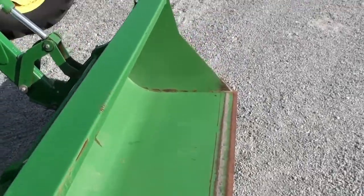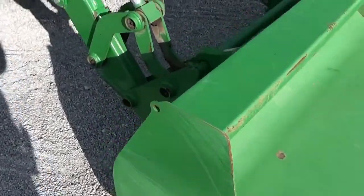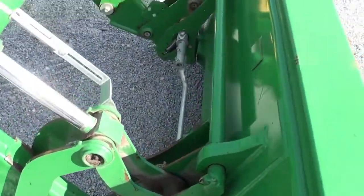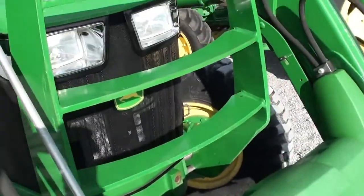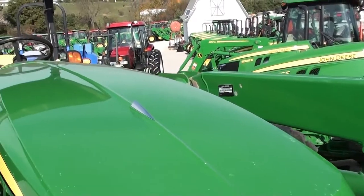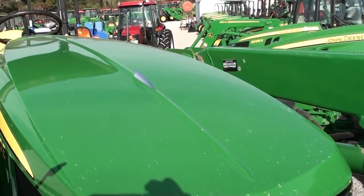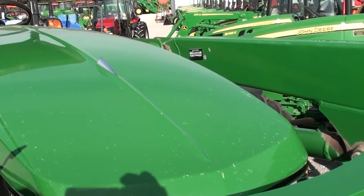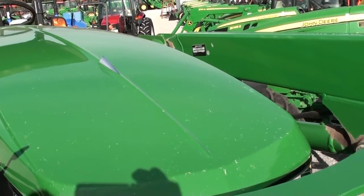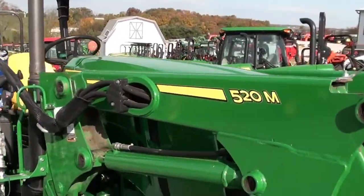It does have the 73-inch front bucket here, which is in good shape. Has the Global style hookup for your bucket connection. Front grill guard. You have a little bit of chips in the front of the hood here. Looks like it got hit with, I don't know, debris of some kind the way it looks. It's not terrible, but it is still noticeable if you look at the tractor closely. Overall, the tractor is nice and clean.